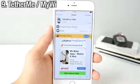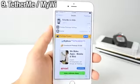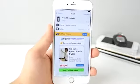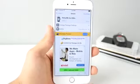Now here's Tether Me. It allows you to get unlimited tethering on your plan without the carrier ever knowing, and this does work on the latest firmware, so no longer do you have to pay $20 a month to do something you should be able to do for free.